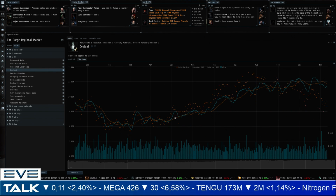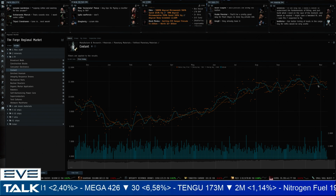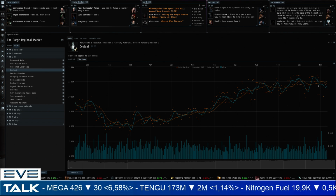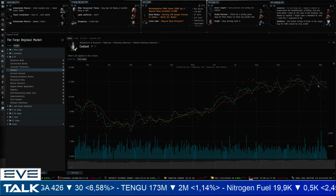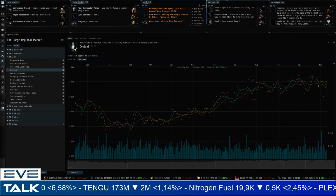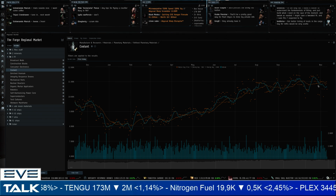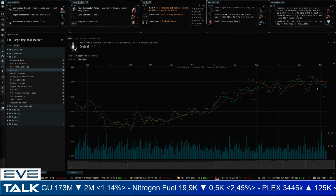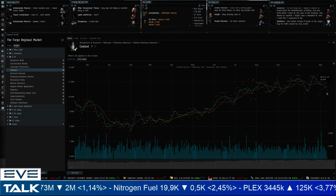Next up we've got coolants actually going down in price. I think if you look at the ticker, nitrogen fuel down again, less than 20,000 ISK. That is actually really cheap, losing another 2.5%. At some point, that does mean that there's PI that needs to go down in price. It can't be that you have 1 year high points in PI and that you get fuel continuously going down to less than 20,000 ISK.